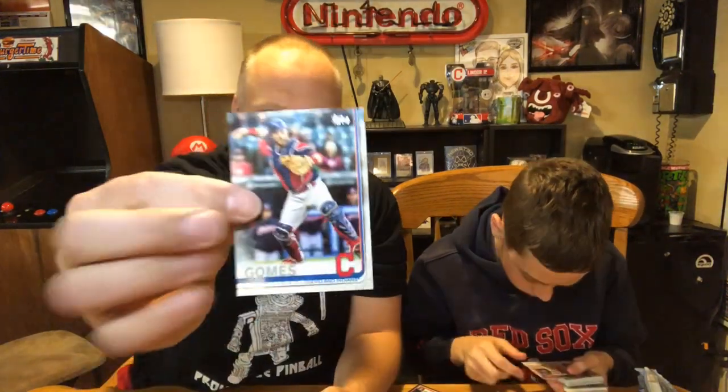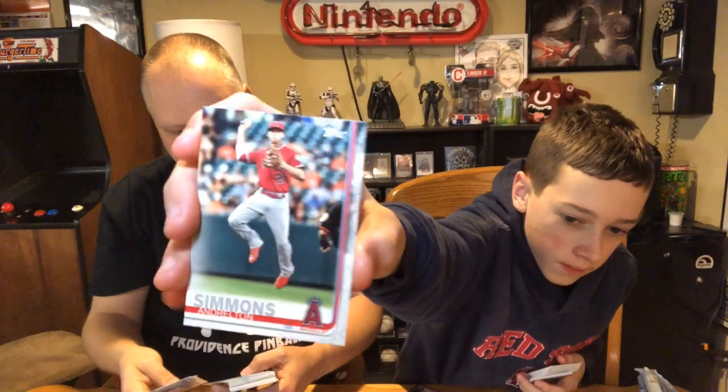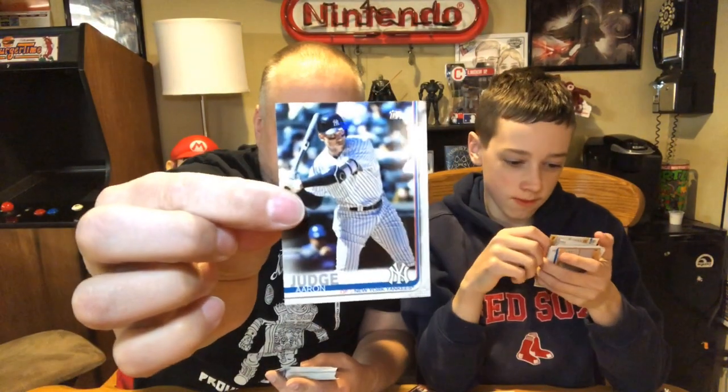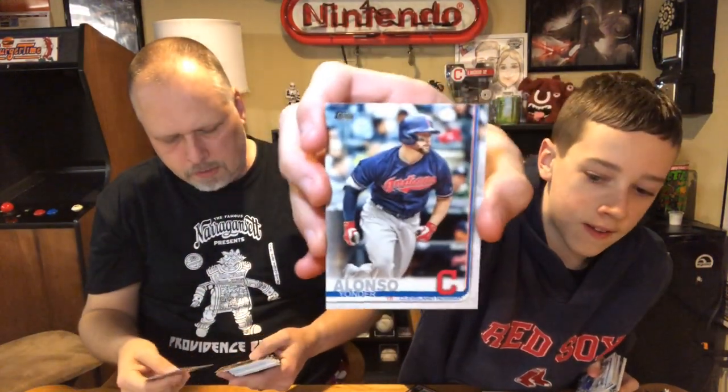Again, this set came out end of January, so now I have Yan Gomes still on the Indians. This is a nice jumping shot. We got super popular Aaron Judge. I'm surprised he wasn't the number one card this year. We got J.D. Martinez for the Red Sox. We got Yonder Alonso for the Indians.